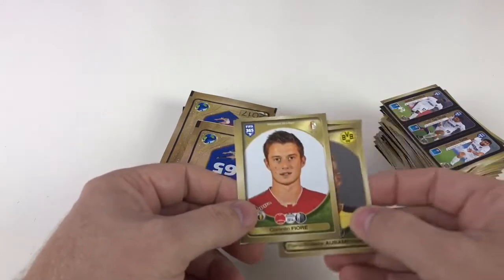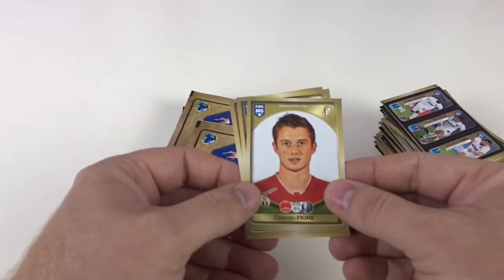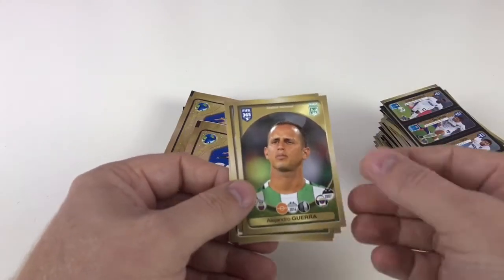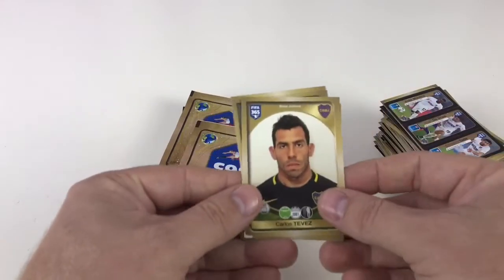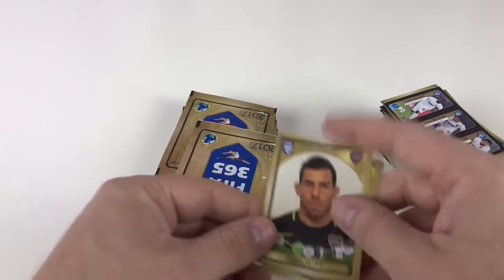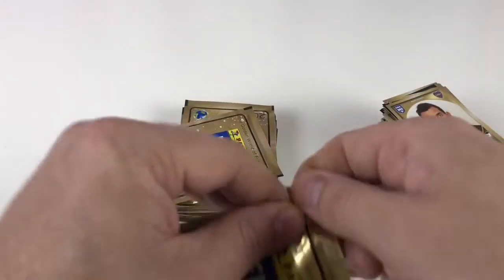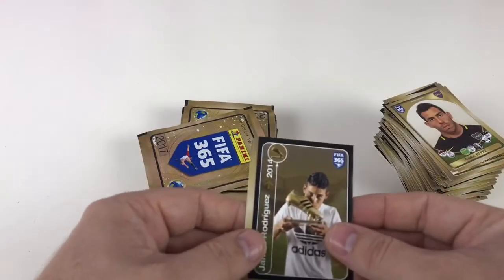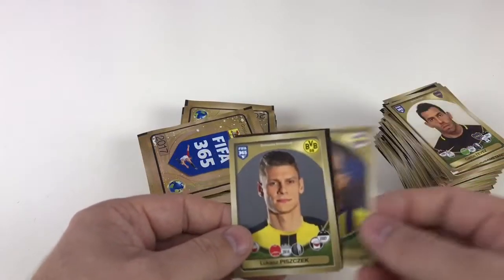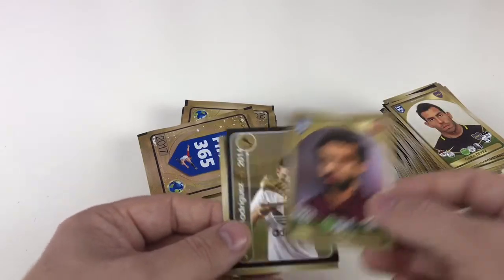Pierre-Emerick Aubameyang, Jakub Rzeczniczak, Corentin Fior, Alejandro Guerra, and Carlos Tevez again. Carlos Tevez, it's funny, it looks like he's had a mugshot done, like he's in a PlayStation or something. He's not very flattering for poor old Carlos Tevez, that one. Right, we've got James Rodriguez, 2014. I think we've seen that before. Fernandinho, Lucas Piszczek, Leroy Sane, and Mohamed Salah.